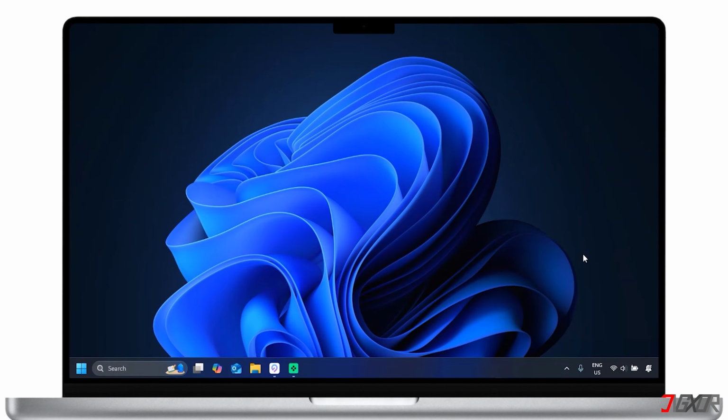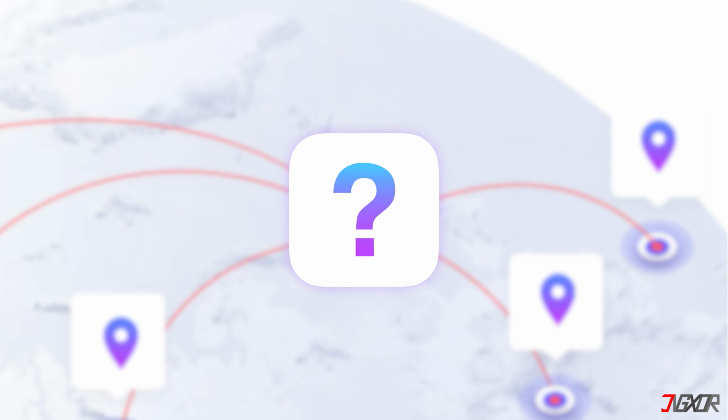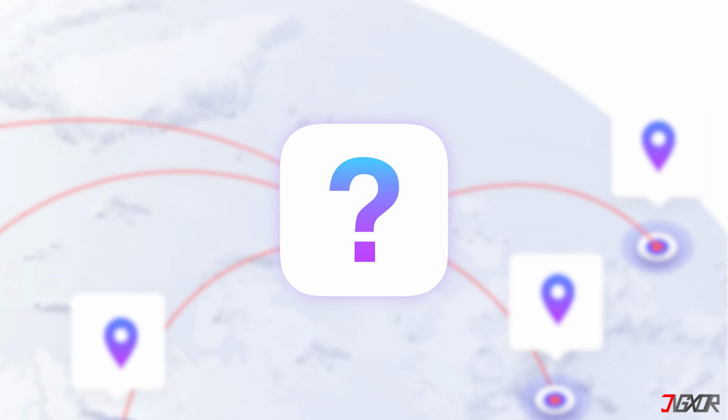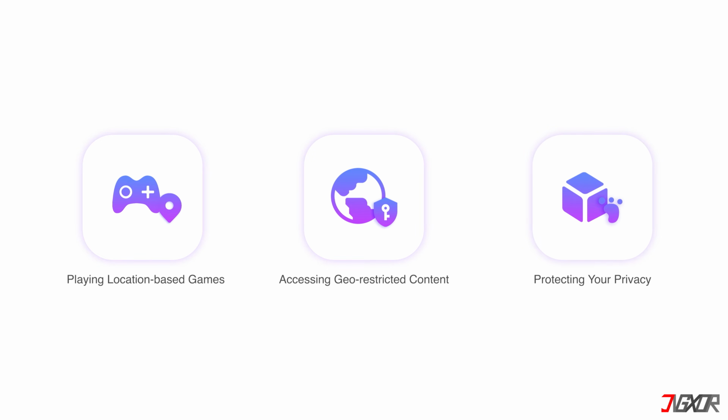There are some software tools that are available, but some of them don't work well, and others cost a lot of money. I tested the most common software and found out that this one is the best. This tool allows you to change your GPS location on your iPhone and can be useful for a variety of reasons, such as playing location-based games, accessing geo-restricted content, or protecting your privacy.